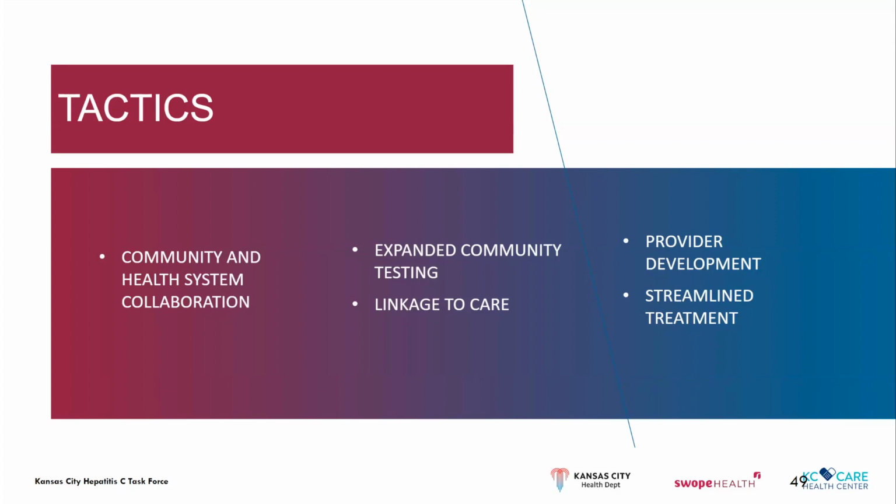We have done some focus on provider development, so there is a hepatitis C ECHO in the state of Missouri, and there are some other training opportunities. We're trying to do that simultaneously. I think when John Scott, the other provider, was talking about ECHO, we're definitely trying to increase the number of primary care doctors who are comfortable treating hepatitis C.